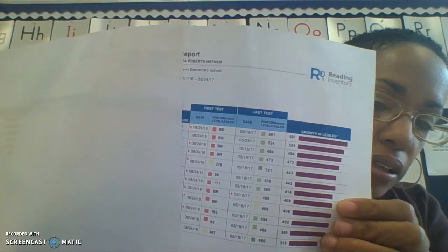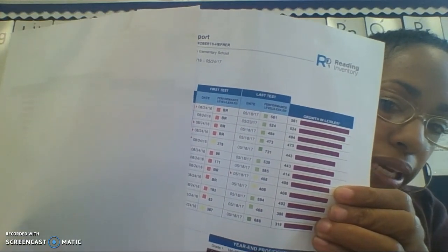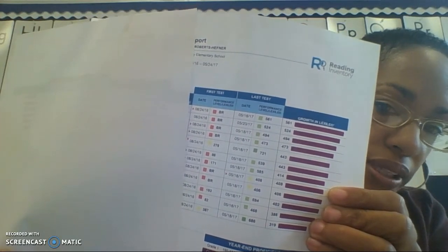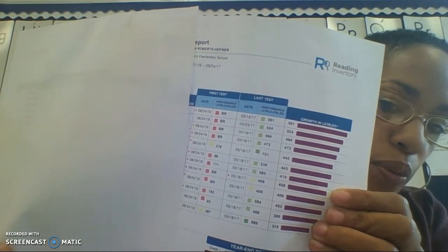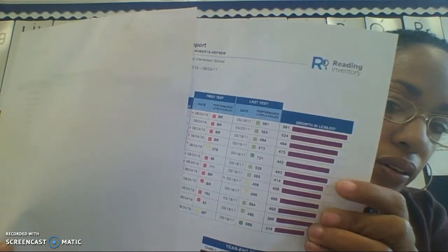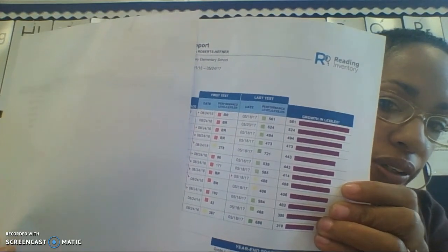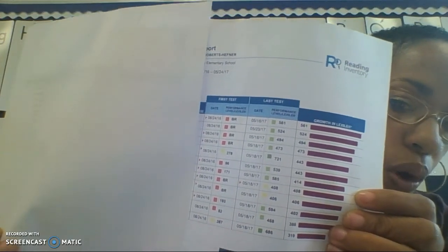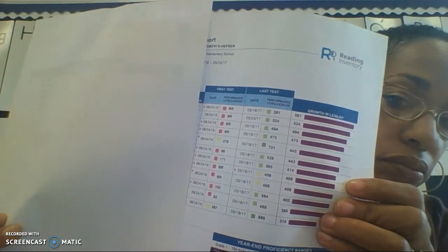In the next column is May, and there is a lot more green and yellow, meaning you're almost there. Green, you're on reading level. The purple bar at the very end, where my fingers are, shows reading growth for the entire year. 100 points of reading growth means 1 full school year of reading growth for that particular child.